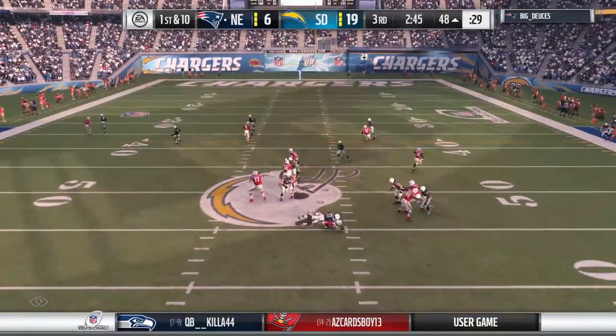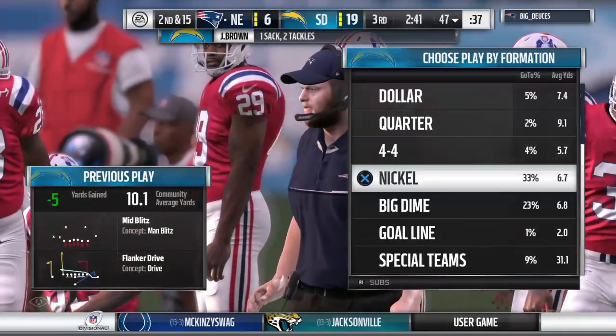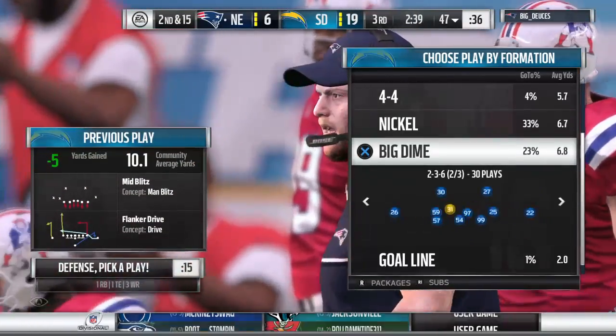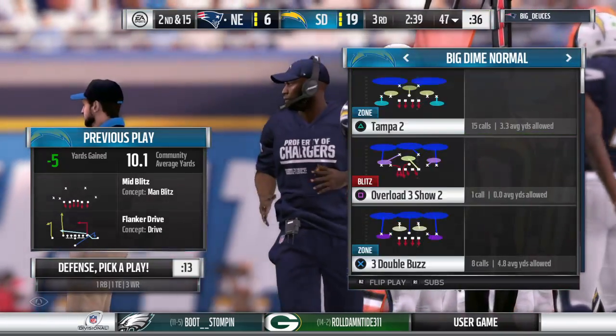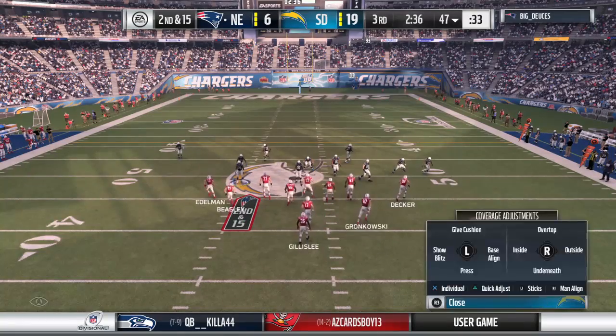The interception. And no escaping this time as he'll go down. They got him for a sack. The sack recorded. It's a loss of 5, and now it's 2nd down. So the defense has put them in a tough spot. It's 2nd and long.